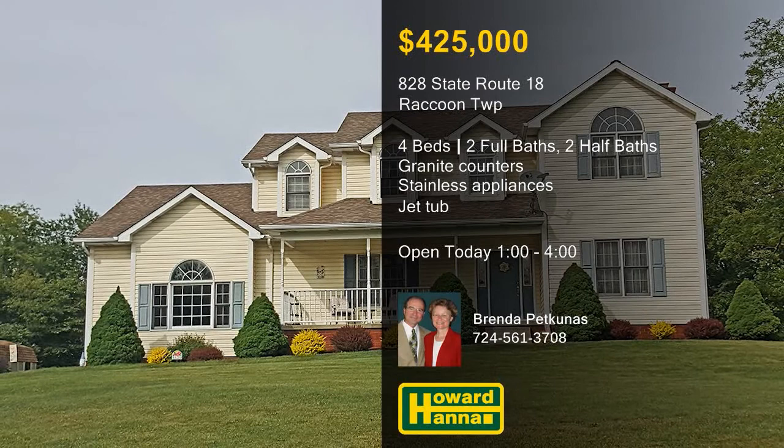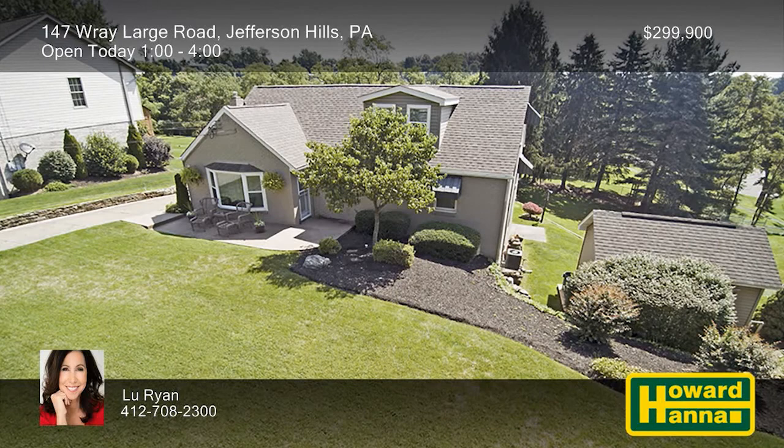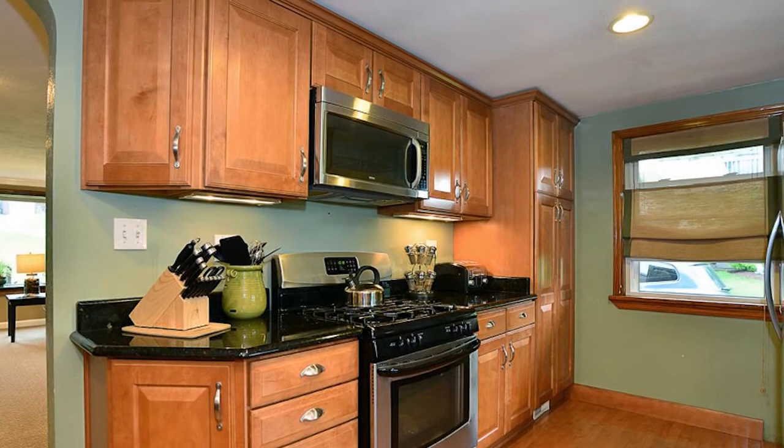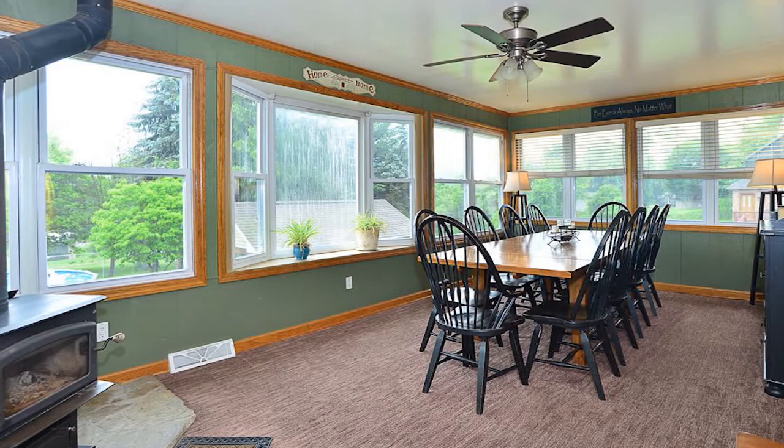Live life like a year-round vacation at this four-bedroom, three-bath home on an oversized lot in the West Jefferson Hills School District. Maple hardwood flooring supports a newer kitchen with maple cabinets, granite counters, and stainless steel appliances. Newer vinyl windows brighten the adjacent sunroom, which also displays newer carpeting and a cozy wood-burning stove.